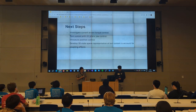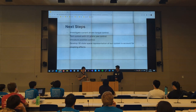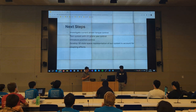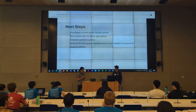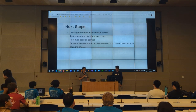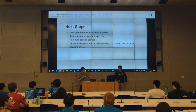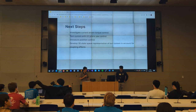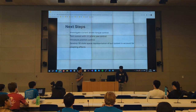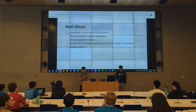Moving on to next steps, the biggest thing we see helping our robot's performance is to implement that current control motor driver that I just mentioned. We think that will have really large effects on our performance. Alongside that, we want to start implementing the XY yaw control, which is the first step into possibly branching out into position control of our robot, which means it can actually control its position and move around to different locations. Further down the line, we might also want to start developing a 3D state-space representation of our robotic system, which is definitely the most encompassing and accounts for all the coupling effects between the split-up planar model we're using now.